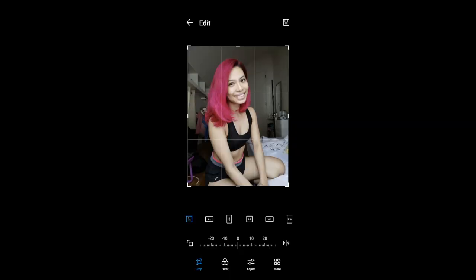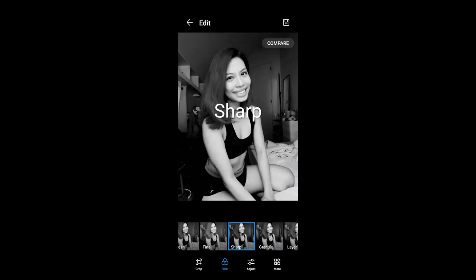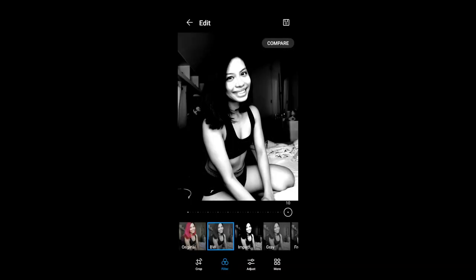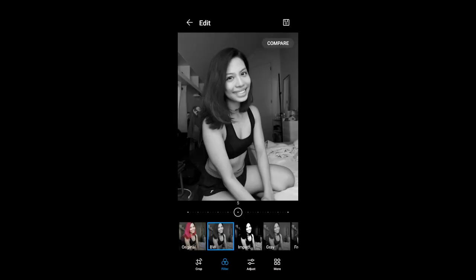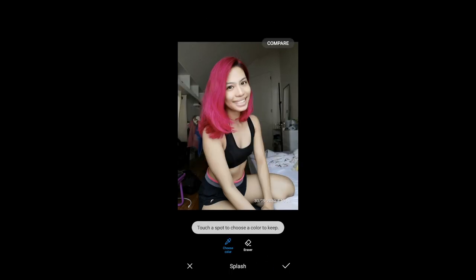Let's try to edit. So there are crop features. Ooh. And you can change intensity. So if I want black and white, it can be like super black and white. Or not really black and white. I like the original. Adjusting all the different features. More beauty mode. Ooh, you can adjust it even further. Sculpt, what does that mean? Ooh, okay, no. Basically contouring, huh? Blemishes, dark circles, bright. Ooh, whitened teeth. Stickers. Oh, okay. Gotcha. How about, what is this flash? Ooh, so I can just be all like, ah, nice.